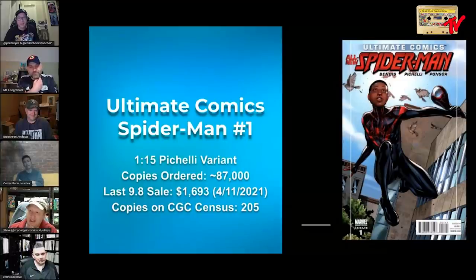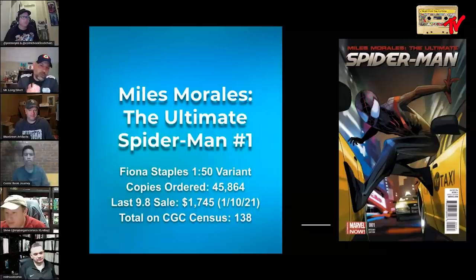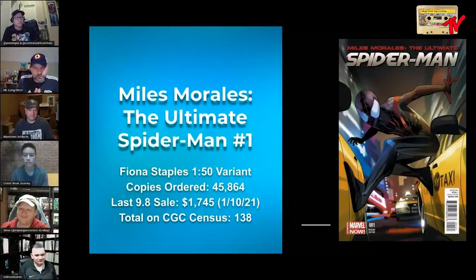And you guys have seen, I'm not only picking up the first appearance of characters, but the first issue of solo series of this new generation of Marvel characters. Of course, I don't think any of them can hold a torch to Miles, but yeah, great book. All right, so I'm a Miles fan, and this book, it's not his first number one, but it is hard as hell to get your hands on.